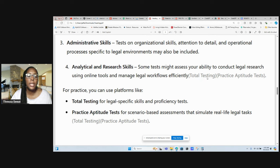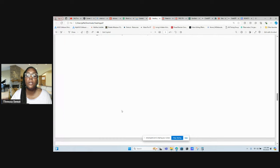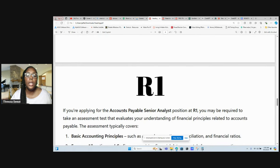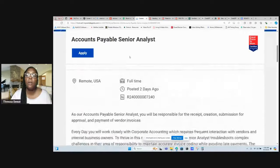So here are some of the tests: Total Testing, Practice Aptitude Test, where you can go and practice all of this in order to help you pass your assignment or each test for each job, okay? And the other one is R1. Remember, we talked about this company, R1.